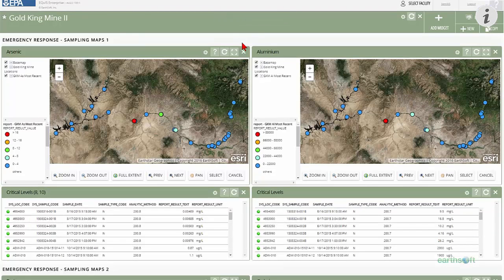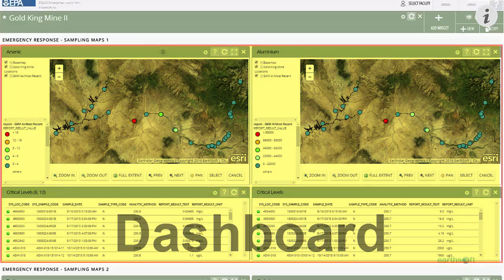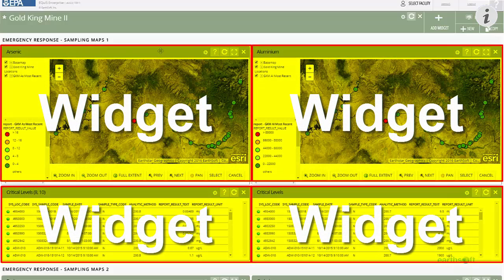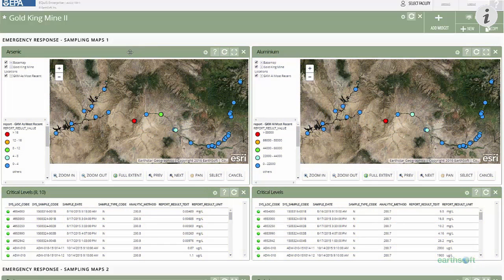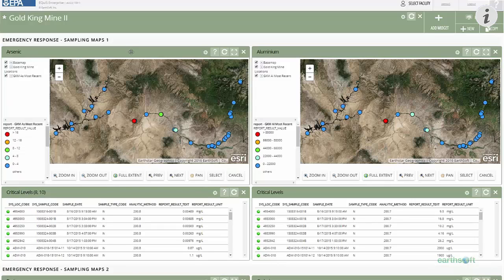So Gold King Mine, first of all, we talked about dashboards and widgets. That whole site here is a dashboard. And these individual elements here are widgets, right? So that map widget, for example, over here, I could grab that and move it around just by drag and drop if I like.